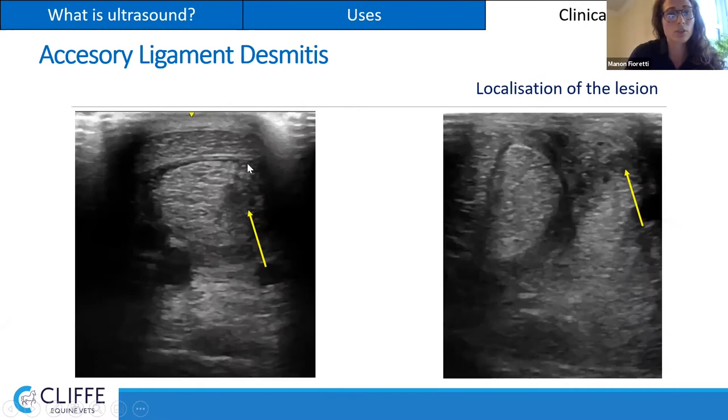So it was a bit difficult to fully understand if the accessory ligament was the problem, if the deep was the problem, or if there was a lesion in both structures with just this image. So I went a little bit more to the side, on the lateral side, and we could see here the superficial, we cannot really see it, but it's there. We have the deep flexor tendon here and the accessory ligament here. And we can see that the border of the deep digital flexor tendon is very well defined, and the problem is more on the accessory ligament.